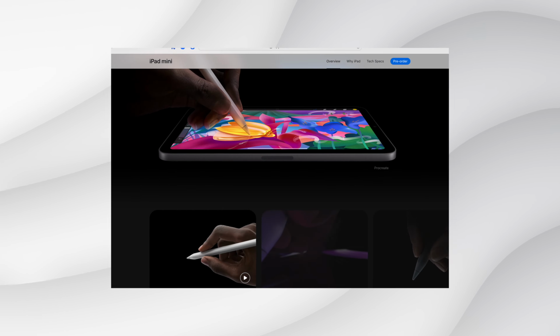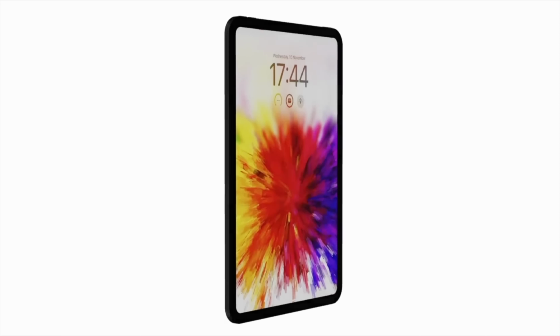But if you think about what Apple has been pushing lately, that is the M series chip. Apple has been adding that to all of their more recent tablets and laptops because they're really focusing on being able to do a lot of powerful tasks on them. It kind of makes the iPad mini 7 look like the outlier of the tablet lineup.